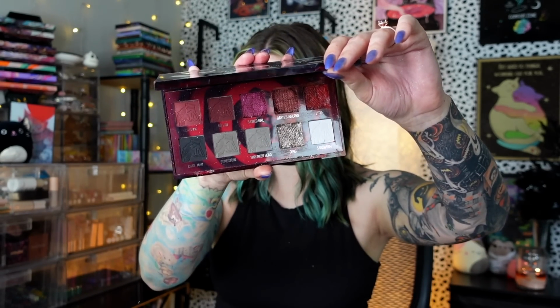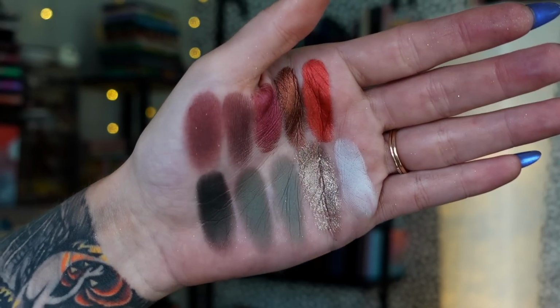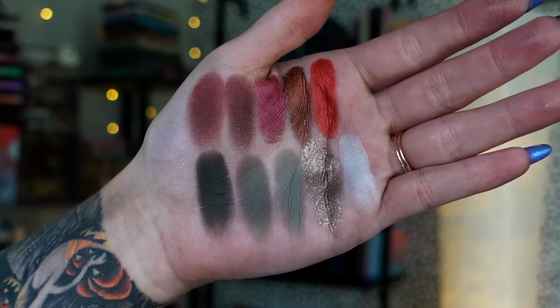I have to be careful because some of my shades are definitely a little crumbly. I've had to smush them in a few times. And I do think this is fun. I think this fits the theme really well with the Waiting Room idea.